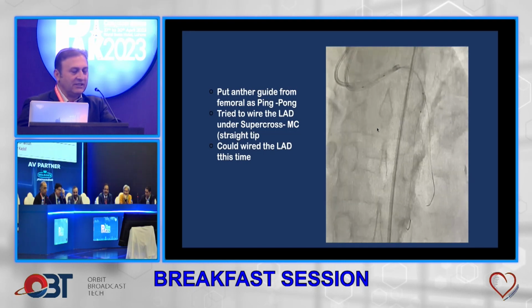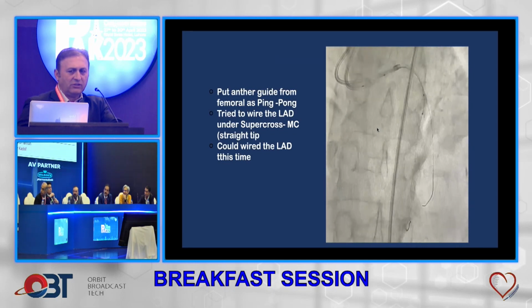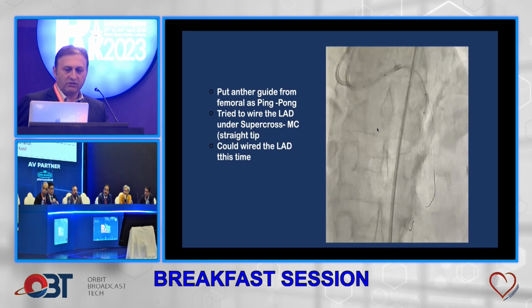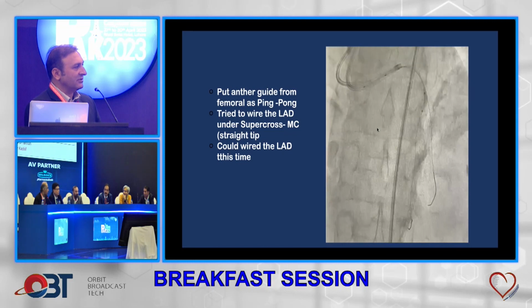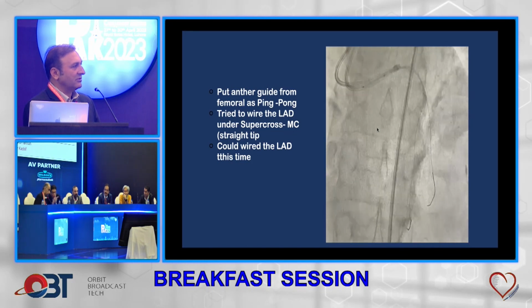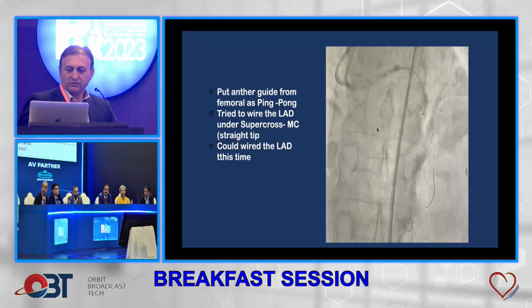So I took another guide from the femoral, and this time I could cross the wire. It was a Whisper under the Supercross support. But due to this situation, I could not see all the steps. My wire went into the septal. I would really not have used Whisper. I would have used a routine wire, either BMW or Runthrough, because Whisper goes into subintimal dissection very easily. The other thing is that if I tried to go through the loop, that tight lesion in the LAD would have been a problem. Anyway, go ahead.